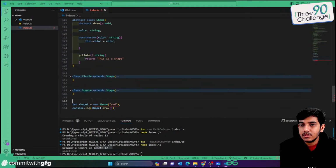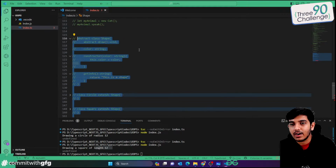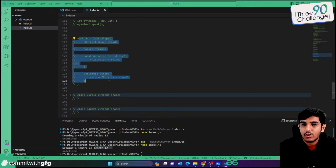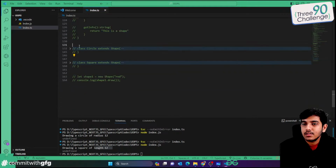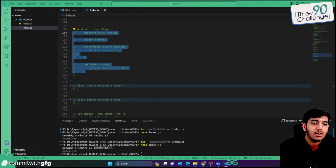I hope you understood this, and this is what abstraction is. If you have some abstract method which you don't want to show, like you want to keep it personal here, then only you can keep it inside the abstract classes. And then you have some child classes, inside this you can use this abstract class. So it can be used for some purpose.